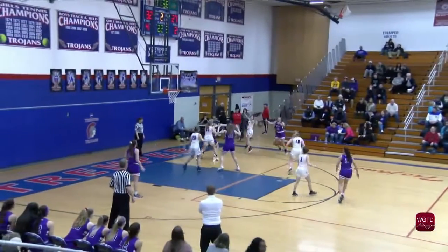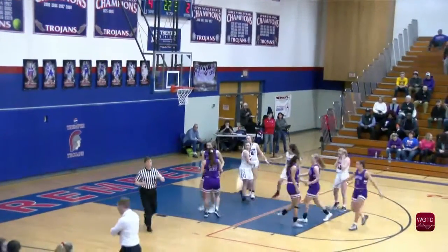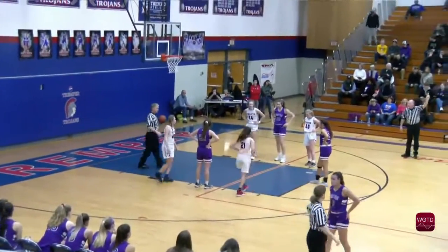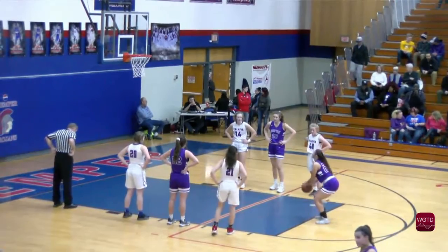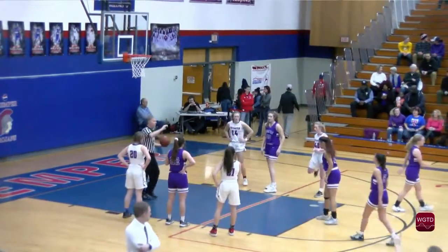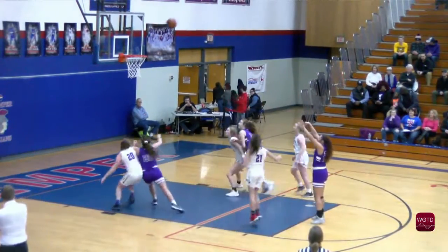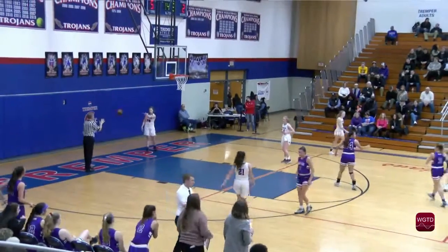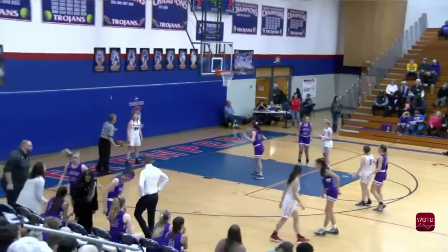Indian Trail looking for the shot. And they're going to call a drop. Tremper does not like that call, thinking that their ladies were stationary. That's going to be a foul, the second foul on number 14. That would be Clements. And the 15 foul. And number 24, Williams, misses the first shot but makes the second. So it's back to a 3-point game, 32-29. Tremper up by the tray. They had just been up by eight. Now cut back to three.